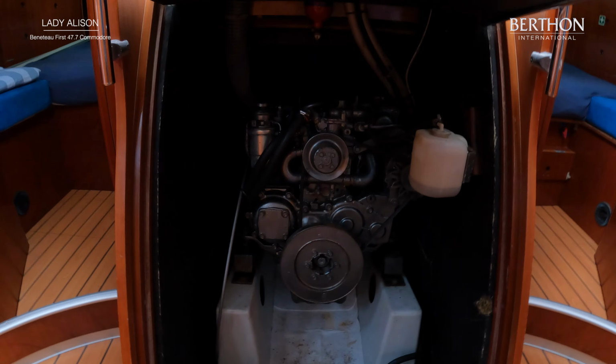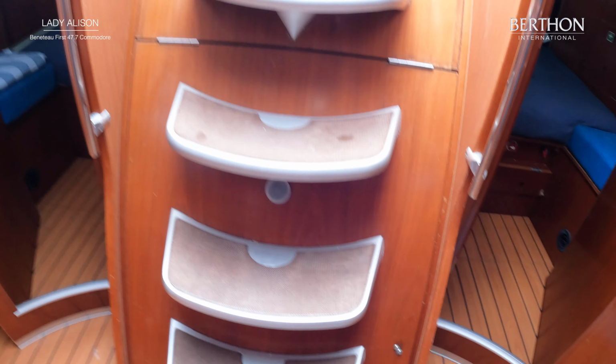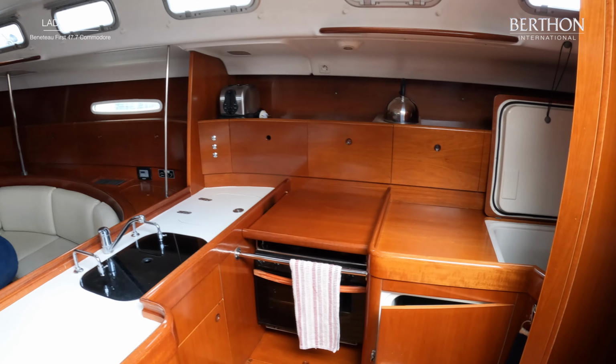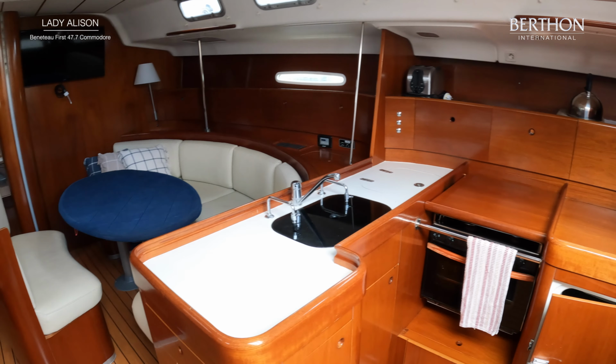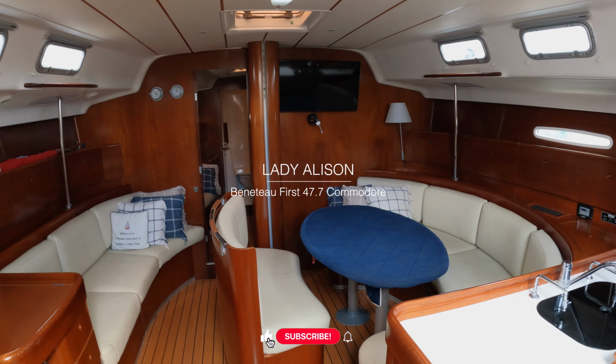So it's well worth having a read through our comprehensive specs online, because there's more detail there than I can hope to cover in this walkthrough today. But the yacht is ashore and available for viewing here at our offices 7 days. Any further queries or you'd like some further information, please feel free to get in touch. Thank you.